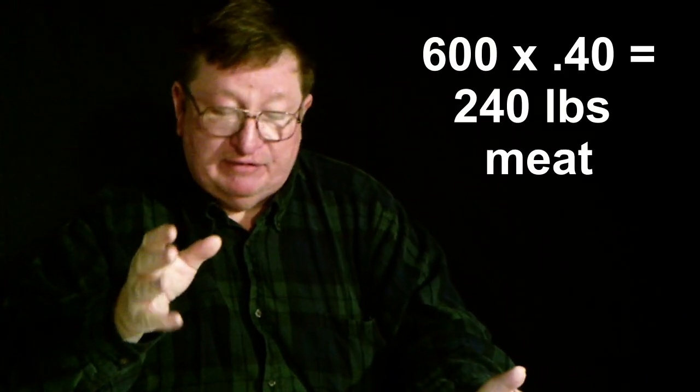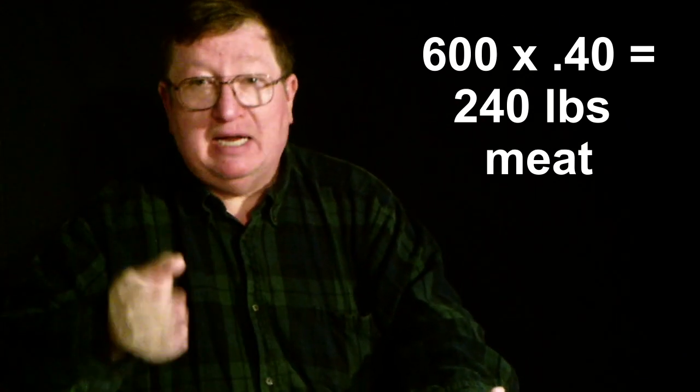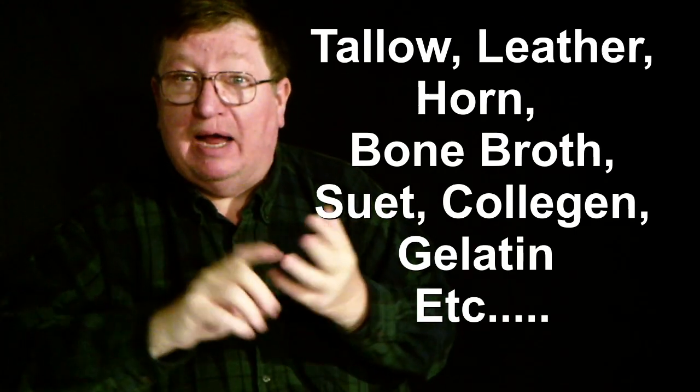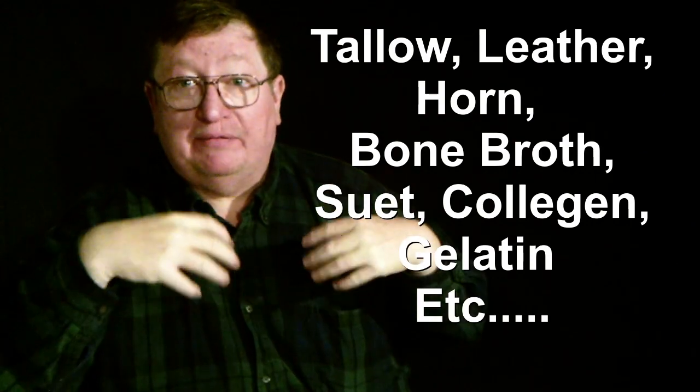So now, let's say you've got this young calf, and it's raised up till it's about 600 pounds. Now that's not a great big animal, but it's going to give you about 40% meat. So if you've got that 600 pound calf, it's going to give you about 240 pounds of beef. That's ground beef, beef liver, everything. Well, beef is 975 calories a pound. And that's not counting the beef fat and the tallow and the fat around the kidneys.